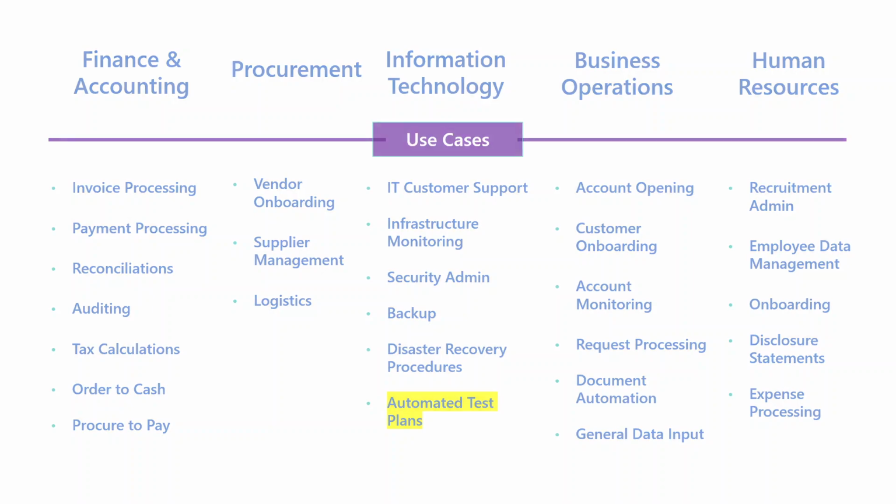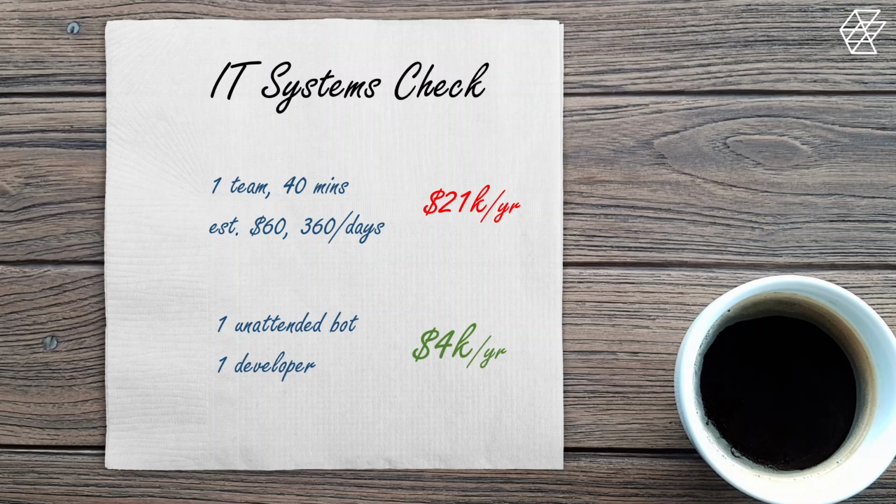Automated test plans is an interesting one. So let's look at another example relating to IT that highlights another benefit of automation. There's this thing that large organizations often do. I've got quite a lot of large law firm clients, and they will have someone on their network administration team or their systems administration team that will log in every day and run through a checklist. And let's just estimate $60, 360 days a year, factoring overtime, that kind of thing. 21,000 a year, you can get a bot to do it for less than 4,000 a year. So there's a cost benefit there.